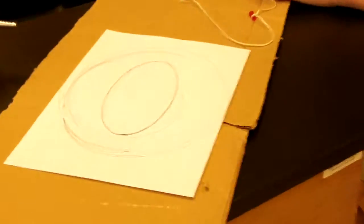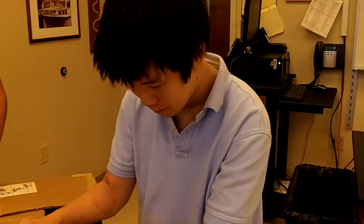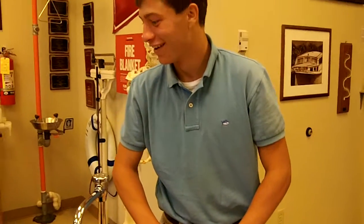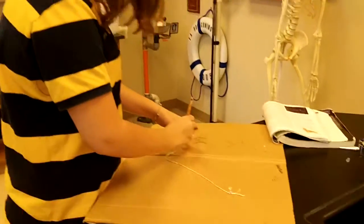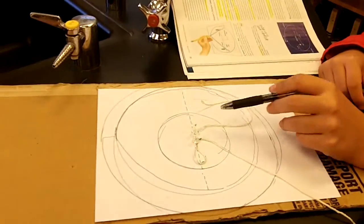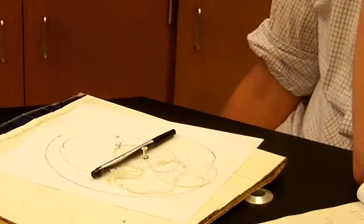Greenhorn. Why isn't it a perfect circle? Aha, it's not a perfect circle, is it? No. It's kind of an oval. Mine's a spiral. Those are good ellipses. Great. Look at these. It's pretty. Very nice. All right, let's go back.